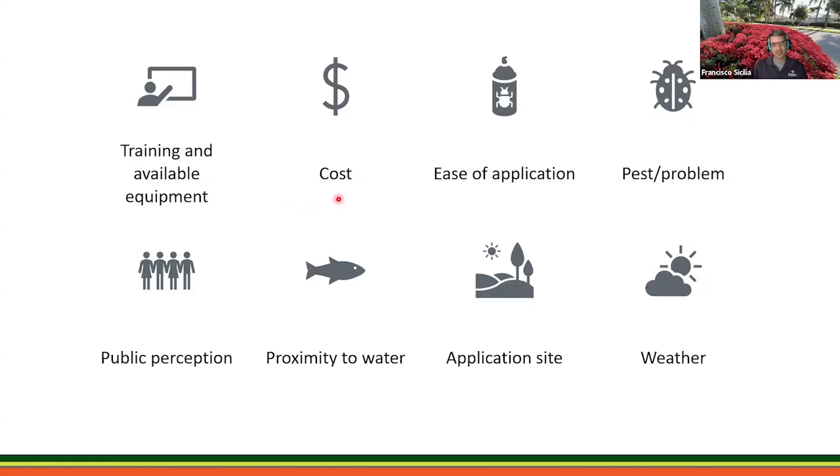What's the cost of these different methods? Are they easy to apply? Do we understand how that pest works? Understanding which is the best route to choose. For example, are you dealing with a soft scale or an armor scale?